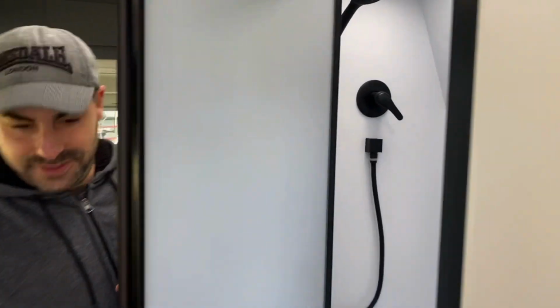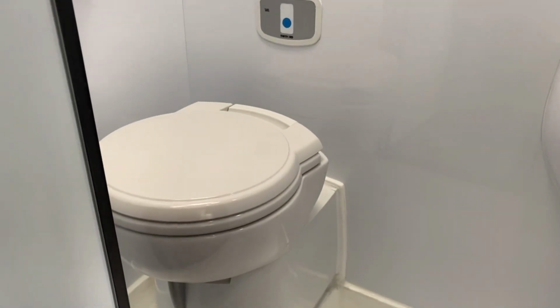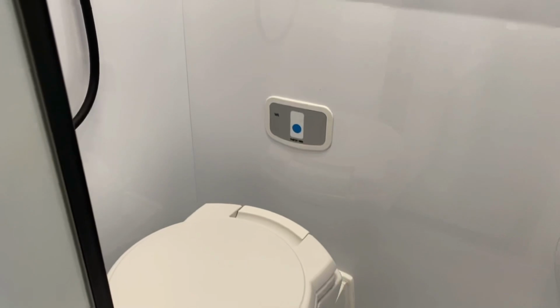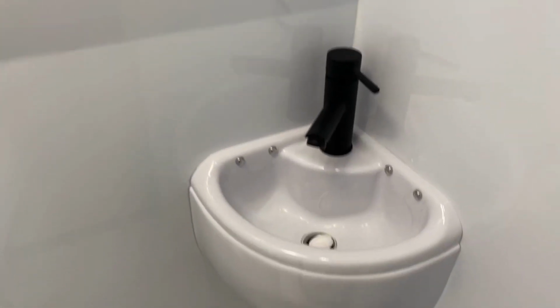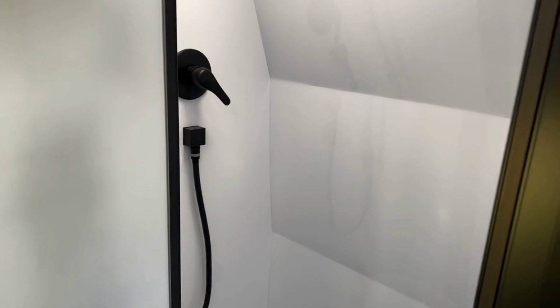Plenty of space. Oh, look at that shower head. Beautiful. I was just saying, it's porcelain, not plastic, so over time it doesn't go yellow. So you've got a porcelain toilet, and it swivels all the way around too. Oh, we haven't got one of them in our house. Awesome. For this size motorhome, this is a very spacious shower. Yeah, that's beautiful. Nice block out blinds on all of it.